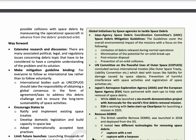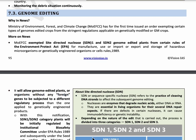The next topic is genome editing. Genome editing is a way of making specific changes to the DNA of a cell or organism. There are two types of genome editing. The first one is germline therapy and the second one is somatic therapy. Germline therapy changes DNA in the reproductive cells and somatic therapy changes DNA in the non-reproductive cells.